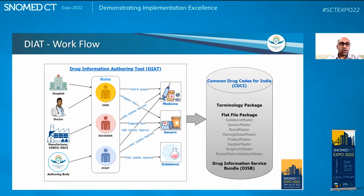This is the workflow of DIAT, where specific users are assigned to specific roles. There are different users like hospitals, doctors, manufacturers, or regulatory bodies, and there is an authoring body which has specific roles assigned in terms of user, reviewer, and staff, with specific privileges on who can add, who can update, and who can review or approve drugs in the DIAT. Finally, once a drug has been approved, it is released as a part of the Common Drug Codes for India, and exported in different packages like the terminology package, the flat file package, and the drug information service bundle.